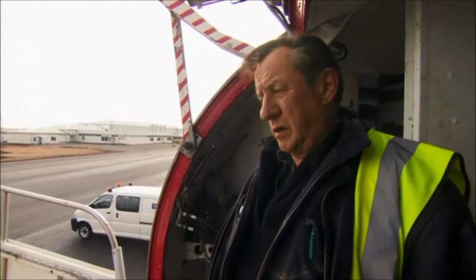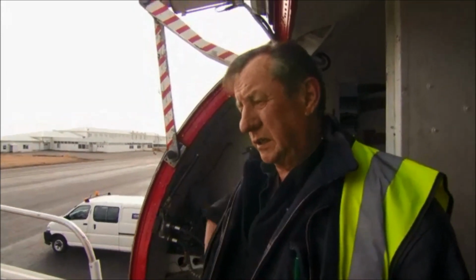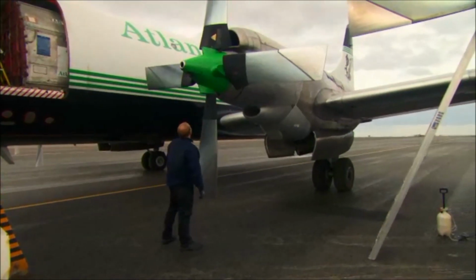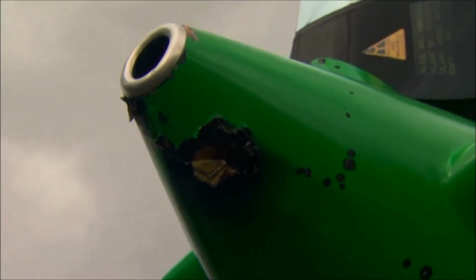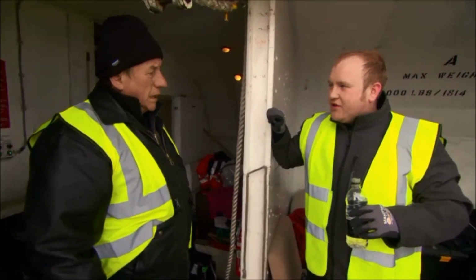What is it, Joe? Like it suffered some heat. The heating element built into the nose cone, or spinner, is burnt out. That puts the engine at big risk. Can you fly it that way to clean it up? Not until I see it.